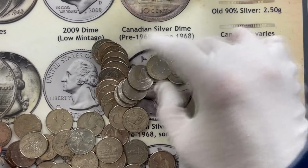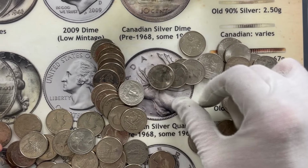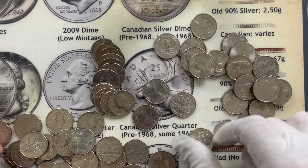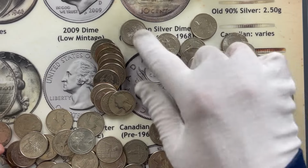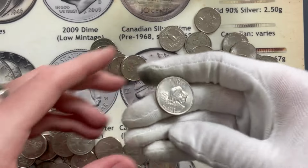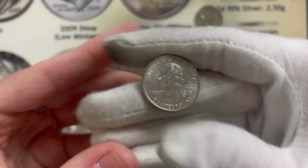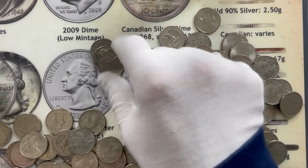Here's another Salt River Bay with a Philadelphia. And getting down to the end of this one, guys, I did find a couple of interesting things. I'll show you that in just a second. Would be nice to pull a West Point out here right at the end. There's another Salt River Bay. Already checked the mint mark on that one, though. So this is another Kansas right here. Not seeing the In God We Rust on that one.